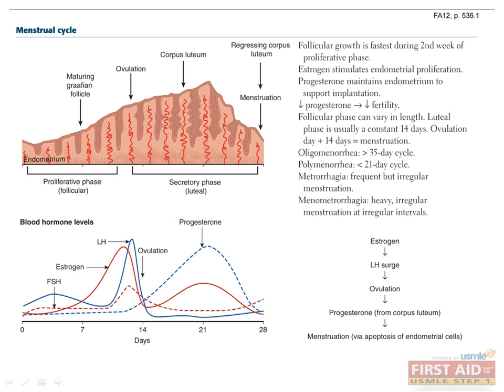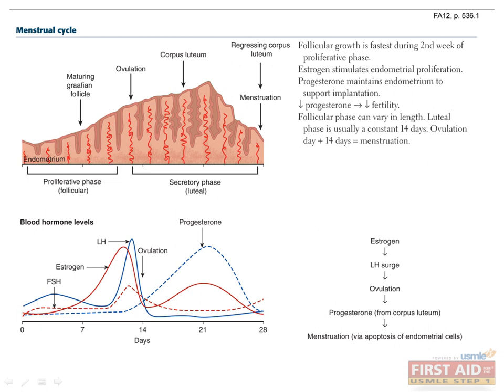The menstrual cycle is a very important process to know for the boards, and it can be divided into 2 stages, a proliferative or follicular phase and a secretory or luteal phase. These 2 stages are divided by ovulation. During the follicular phase, estrogen stimulates endometrial proliferation. This phase can have a variable length, whereas the luteal phase is always approximately 14 days.